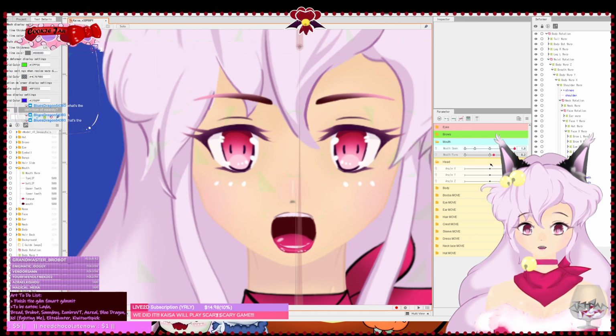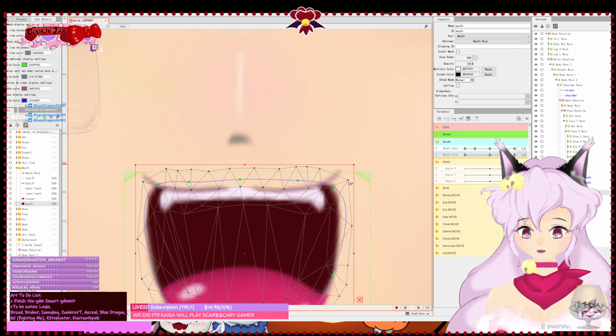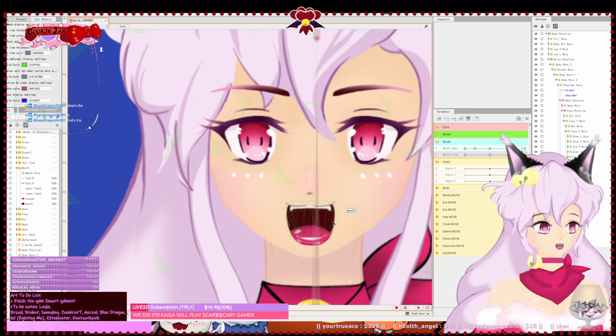Yeah, so there you go. Now there's a more diverse appearance change. Do you know what I mean by appearance change? It looks different now. That's the point.